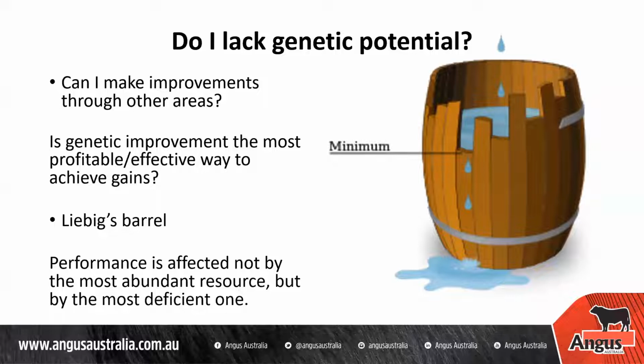Alternatively, if we think about areas around Australia or in drought years potentially, where we might have some of the most superior genetics in the world, if we unfortunately can't get the adequate nutrition in front of those cattle, the most limiting factor there will actually be the environment. So it's important to recognize that you might have times of the year, but even just generally, ask yourself, do you lack genetic potential, or is it something actually environmental that I can make the biggest gains in first?